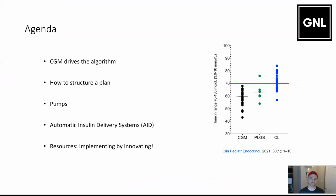What we're going to go through is, first of all, just a quick discussion about continuous glucose monitoring, making sure that the system that you have is accurate, because these automated insulin delivery systems are driven by how accurate the continuous glucose monitor is. If the continuous glucose monitor is accurate, you're going to have a good experience. If it's not very accurate, you're going to have a poor experience.